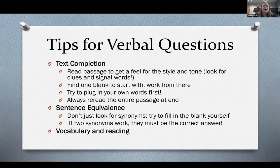Okay. For sentence equivalents, remember these are the ones that have one blank and you're supposed to pick two words that give the sentence the same meaning. Now it may be tempting to just look for synonyms among the answer choices and pick two words that mean the same thing. If you're running out of time and you have nothing better to go on, then sure, go for it. Pick two synonyms and move on. But if you've got the time to sit and look at it more, try to fill in the blank yourself. Again, maybe you might pick the right word or find synonyms to the word that you would put in the blank.